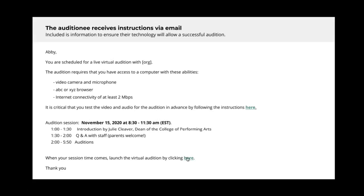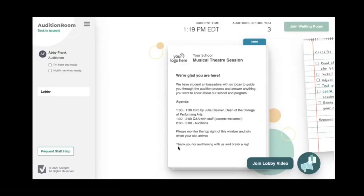There will also be a link in that email to take them directly to their live virtual audition lobby. And that's what this page represents here. The heart of this is really trying to recreate the in-person audition experience as best as we can online. And so here you can add in additional information for the actual audition day.